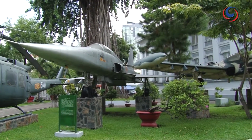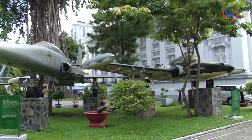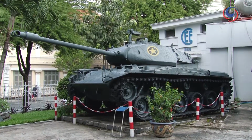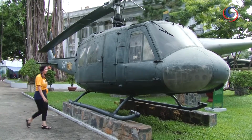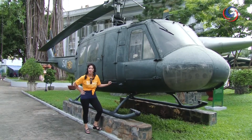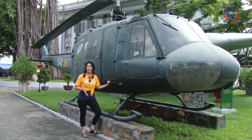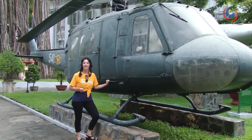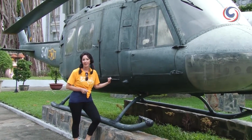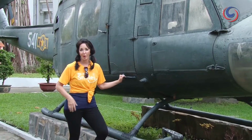Some of the most interesting artefacts can be found throughout the gardens, where various pieces of military hardware are on display. Now there are some unusual exhibits here. This is one of several helicopters that were seized from enemy forces and used by Vietnam in 1975 to help liberate Cambodia from the genocide of Pol Pot.